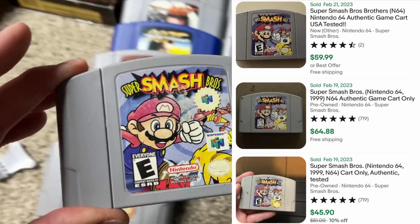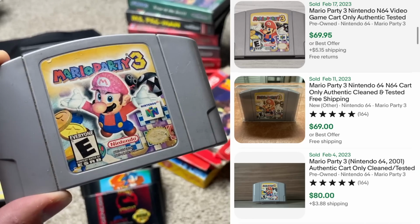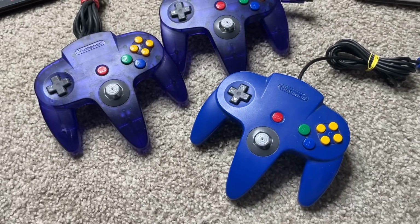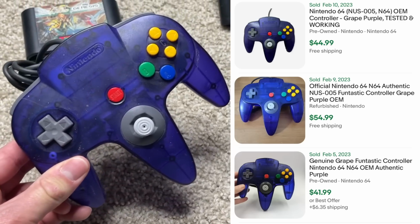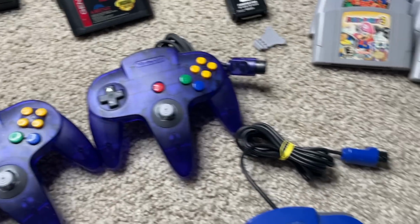A banging good time on the 64. Lastly, the big hitter, Mario Party 3. Checking up on this bad boy, we're looking at an $80 bill if it exists. 3 controllers, all OEM, 2 of them great fantastic controllers, which I believe are 40 bucks each, and a regular blue one. Now, where's the system, you're asking?